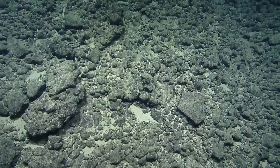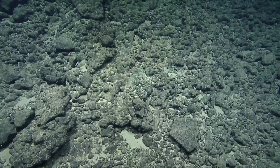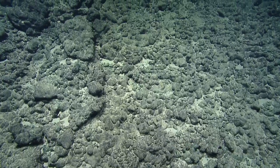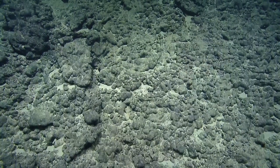That's an angular rock right there. Andrea would be stoked. The big one? Yeah. That had Andrea written all over it.